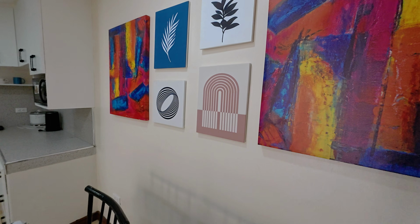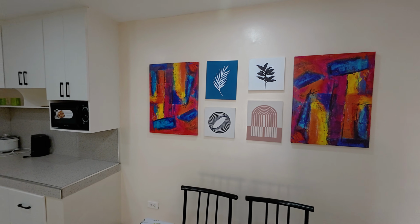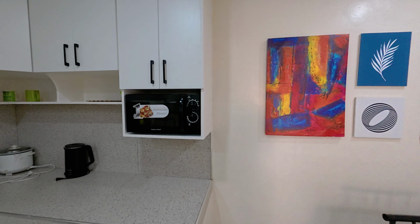I love that door. And I always appreciate Kevin's taste in artwork. I really enjoy looking at the paintings in all of his units. They're always different. And they're tasteful. And here we come into the kitchen.